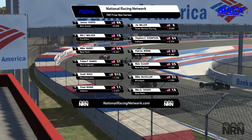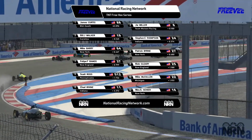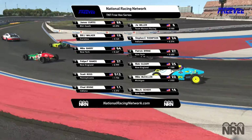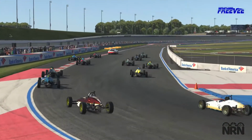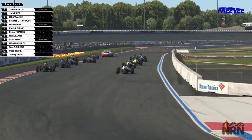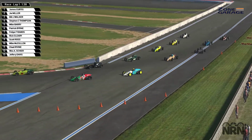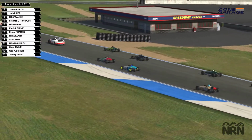Felipe Ramos, Rick Cleary on row number 4. Scott Ross and Mike McCullen on row number 5. Chad Irvine and Wes Shire on row 6. Jeffrey Davis will be a did not start here this evening. These are timed races, excuse me.